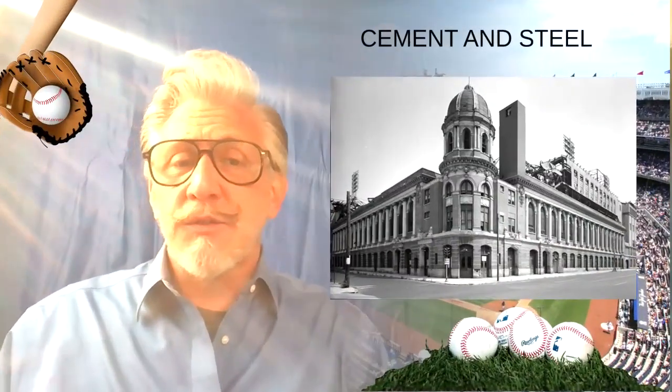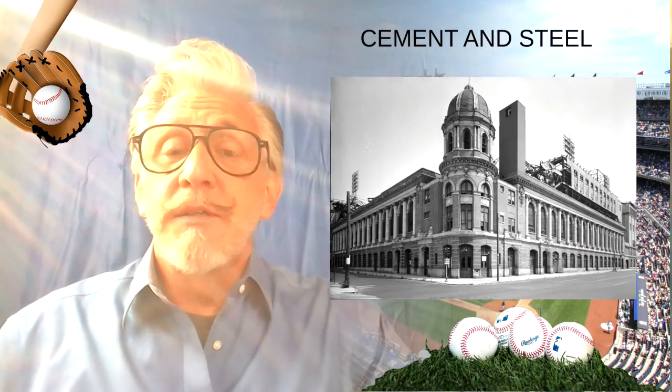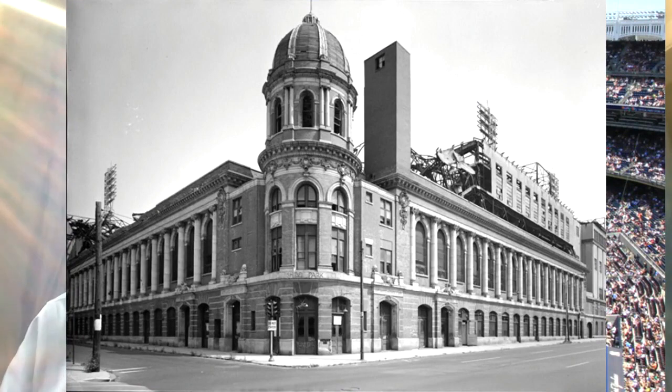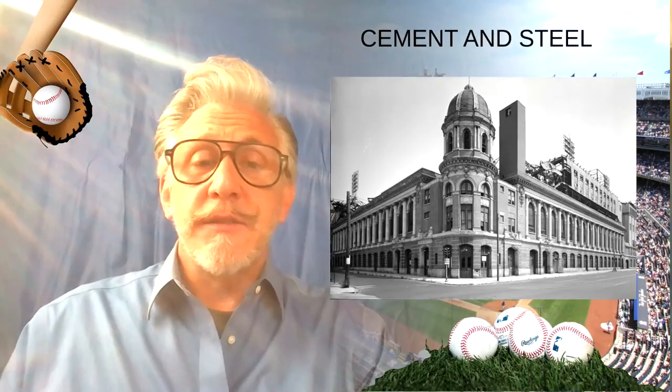So as the Industrial Revolution moved on, we had stadiums being made of cement and steel. Much sturdier, much bigger complexes, and a little bit on the safer side. Now, wood was still used, but the main materials were cement and steel. Now, this allowed us to actually build bigger and better stadiums. The bigger the better stadiums, the more fans can come to the game and actually have some sort of shelter.